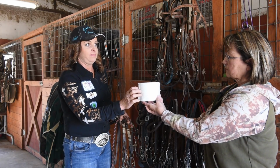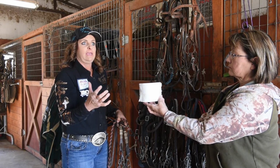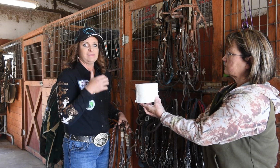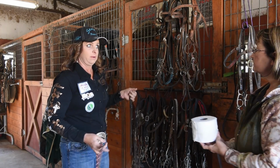And this toilet paper is a whole lot softer than the mouth. So can you imagine what they're feeling if we have the wrong mouthpiece, or a mouthpiece that's not really designed to sit in there in that bit seat? How uncomfortable that is for the horse. And then we wonder why they're throwing their head up in the air.